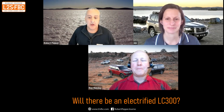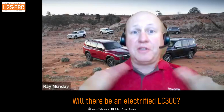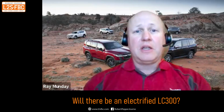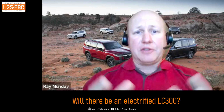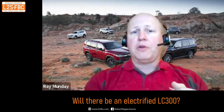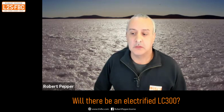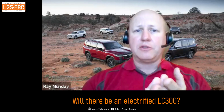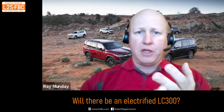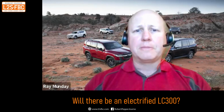Is there likely to be a hybrid version of the 300 in line with Toyota's electrification strategy, or not? I can't comment on specific future releases, but Toyota has said that by 2030 there will be an electrified version of every vehicle in the range. So it's coming. But the chief engineer also talked on this during the press launch, that whenever something is released as a LandCruiser, it has to be a LandCruiser. Anything released with the LandCruiser name must be fit for purpose for how customers use these vehicles: off-road, towing, remote areas, etc. That's the core value of the LandCruiser, and that won't be compromised.